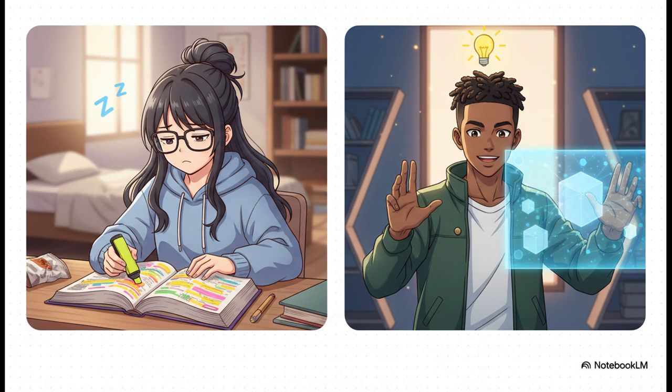See, this slide right here shows the biggest mistake that almost all of us make. We spend our time on the left side, rereading notes, highlighting every other sentence. It feels productive, but trust me, your brain isn't really doing much work. Real learning, the kind that sticks, happens on the right side.